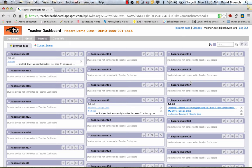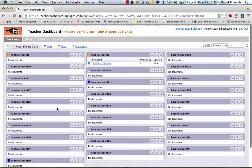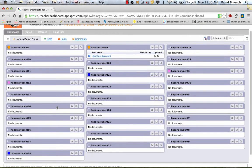The teacher can see documents, not documents that you're actively working on, but documents that are shared with them. So you can see here, and I'll see if I can find anybody that has a document they've shared. There's one document that's up in the dashboard right now. The teacher can see that. It doesn't mean that you're actively working on it right now. It just means that it's there and they can grade it. They can give you feedback on it. That can happen 24 hours a day.